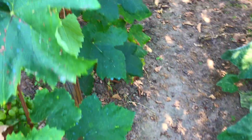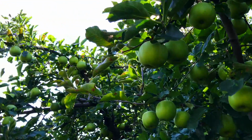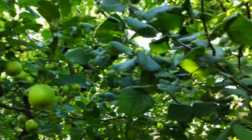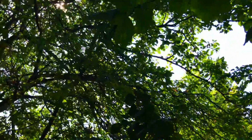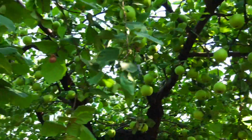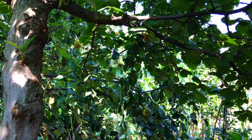And guess what? Another apple tree. Oh my gosh. I love my grandma's backyard. It's so fantastic here. I absolutely love it. Oh, that brings so many memories.